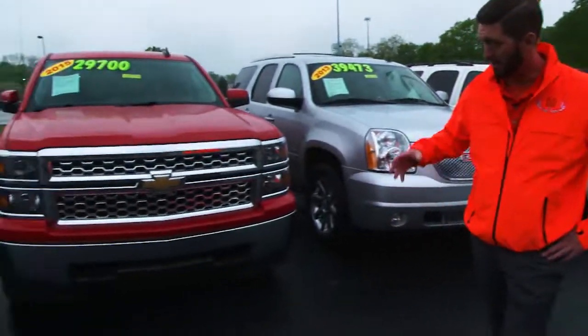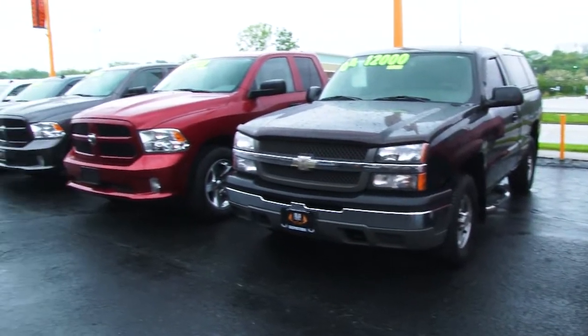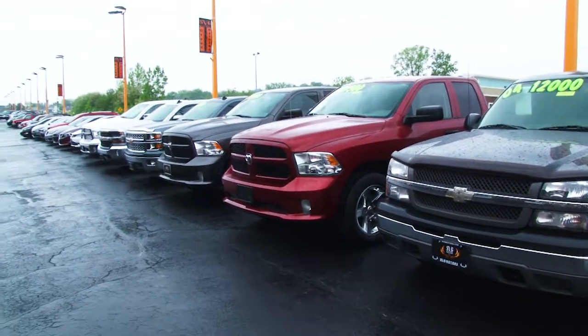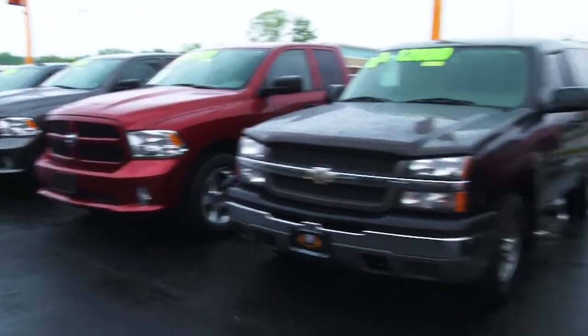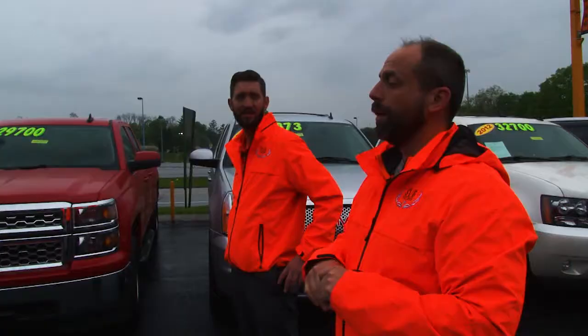Like I said earlier, folks, when we were talking about our service department, you see these trucks, and they're good looking trucks, but say you want to lift them up and beef them out, you've got the opportunity of getting a stage 1 lift or a stage 2 lift kit or a stage 3 on any one of these trucks here. It's amazing what we can do with our service department with the type of inventory we carry.